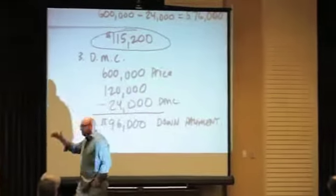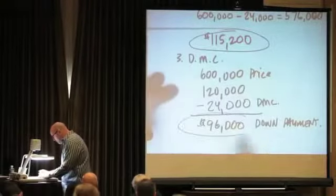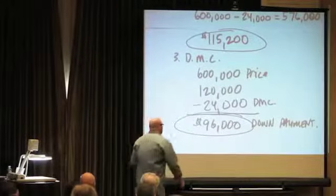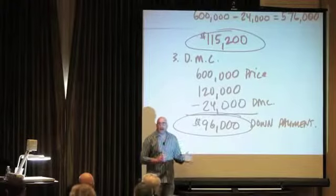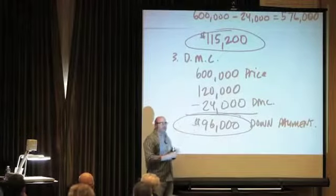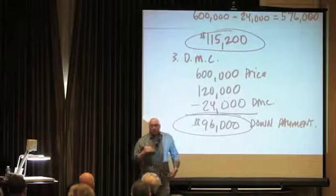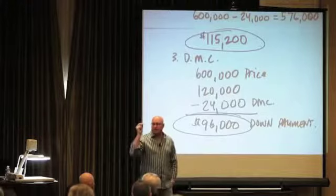But what I'm trying to get you to think about is this. Of the 3 choices that people do, the first choice is 120, the second choice is 115, the third choice is 96. If we had more time, and maybe you can do this on your own, we would break down what this means with regard to your return, because it's all about your return.